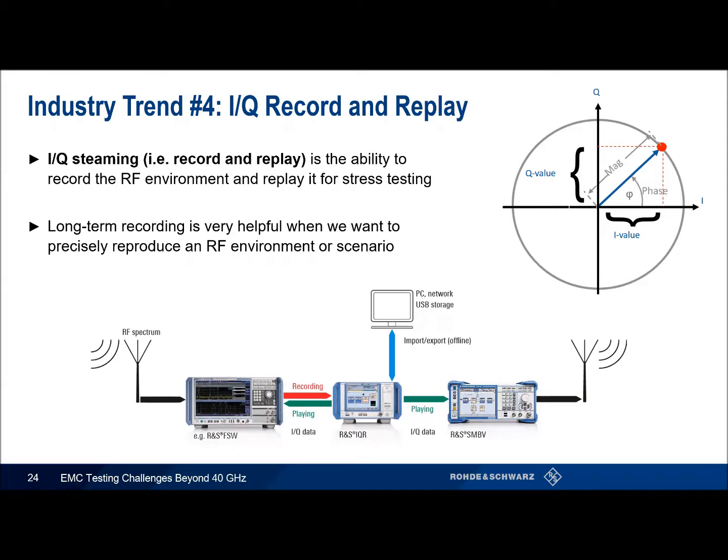If you're an automotive customer, for example, trying to test how a module might do out in the real world, it might be advantageous to go out in the real world and capture signals, the RF spectrum, using something like a spectrum analyzer to record all those signals happening over the air. Then once you've recorded those signals, you could replay them through a signal generator to stress test whatever module or electronic piece you're trying to stress test. That's the whole idea here. And the longer you can record, the more signals you can replay for a longer period of time, the better your stress test is going to be.